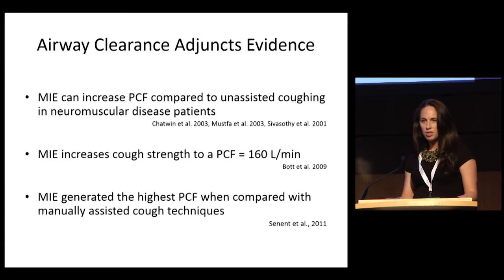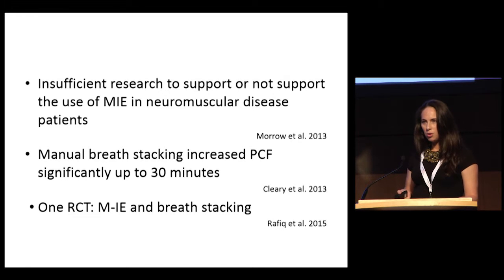One study looked at seven different cough augmentation devices, including cough assist and breath stacking, and cough assist was considered the most effective in increasing the cough strength, followed by breath stacking. And cough assist can increase a cough strength greater than that critical threshold of 160 litres per minute. There was a Cochrane review completed in 2013, and there was insufficient data to support or not support the use of cough assist in neuromuscular disease patients.